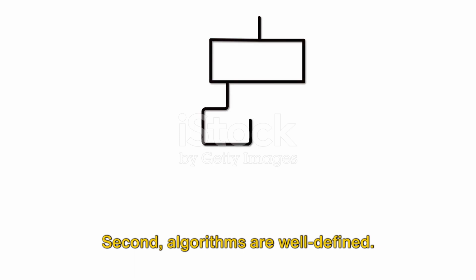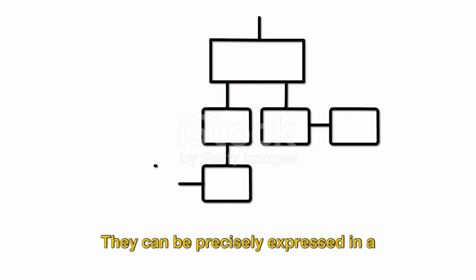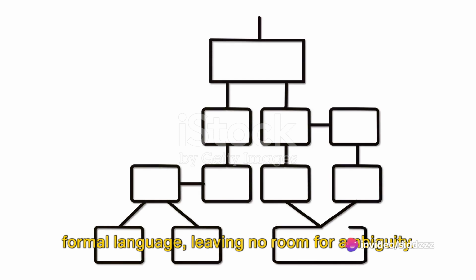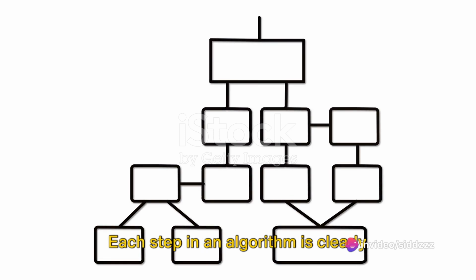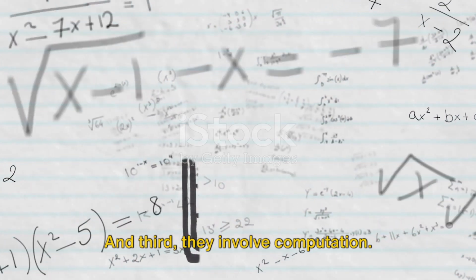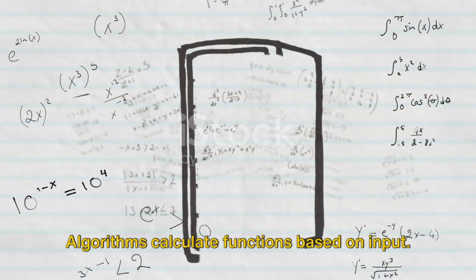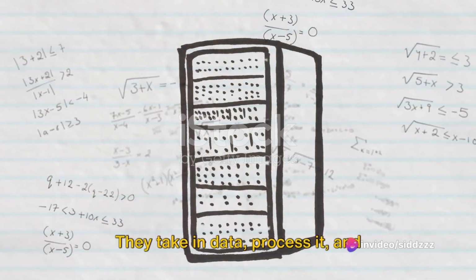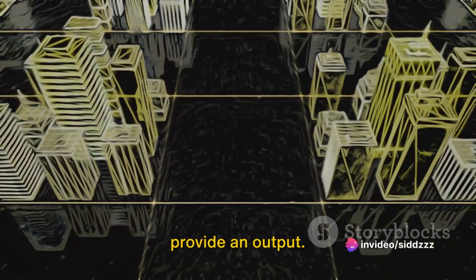Second, algorithms are well defined. They can be precisely expressed in a formal language, leaving no room for ambiguity. Each step in an algorithm is clearly stated, leaving no room for guesswork. And third, they involve computation. Algorithms calculate functions based on input. They take in data, process it, and provide an output.